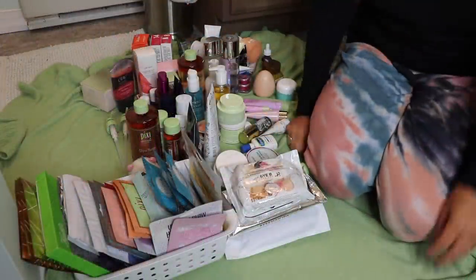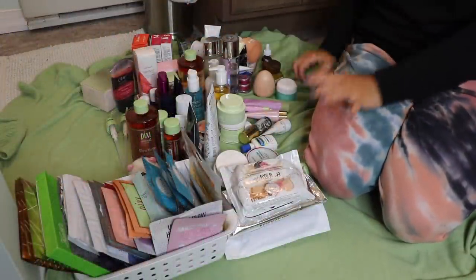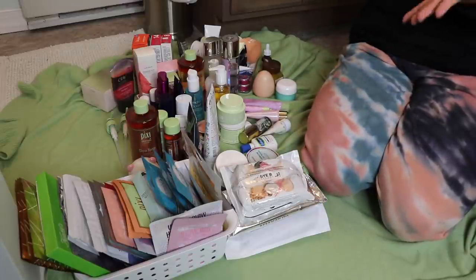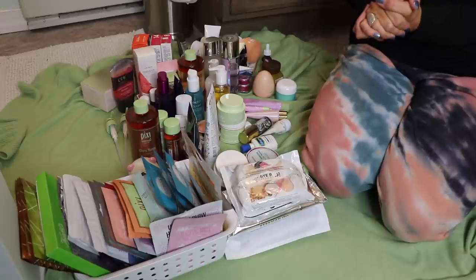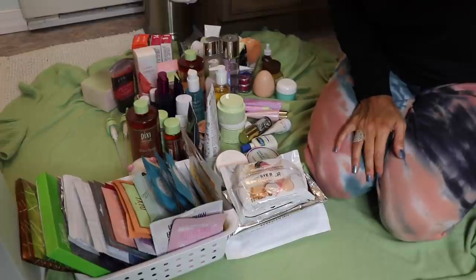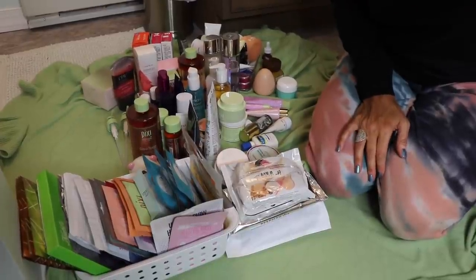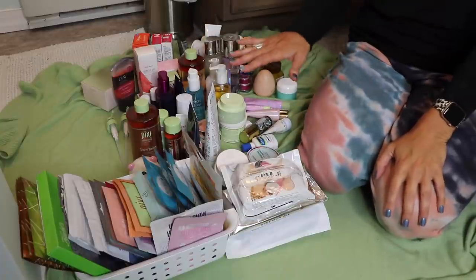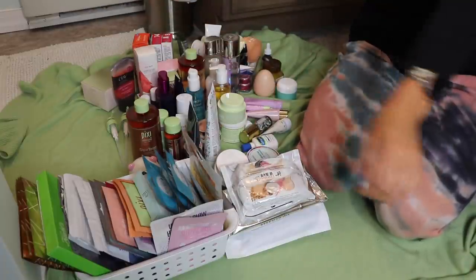Okay, we're back. It's a few hours later. I pulled out all of my backup skincare. This is backup skincare. Like, what? Oh my God. I can't back you guys up. Shoot. Okay, let's get through some of this.